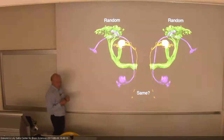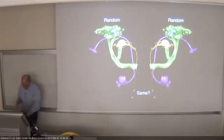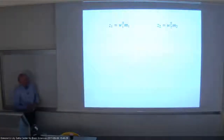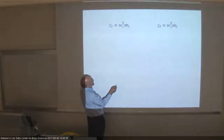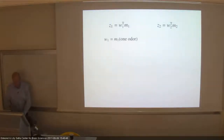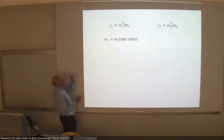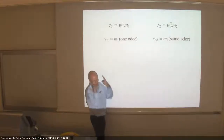How the same are they without learning? Not at all. So why should we expect them to be the same? Because now you've changed these synapses in an analogous manner. I'll do it with math, but this will be better for you. Here's the problem. We have two representations within the mushroom body that are completely unrelated to each other. We put them through weights, and then these are the output neuron responses. This is a very simple calculation. Now, those are going to be different, because those two representations are different. But now suppose you do a Hebbian-type learning to one odor. In other words, you set this weight equal to the response of the left side to that particular odor, and you make the other weight equal to the response of the right side to that same odor. So you do a Hebbian alignment.